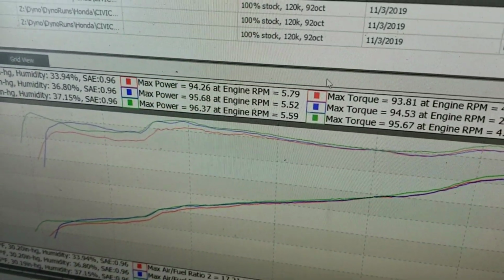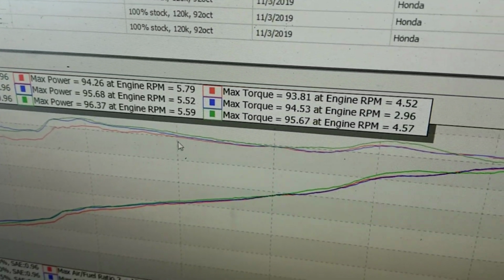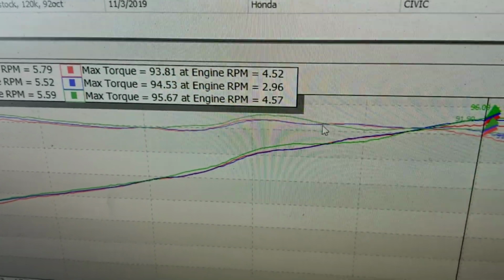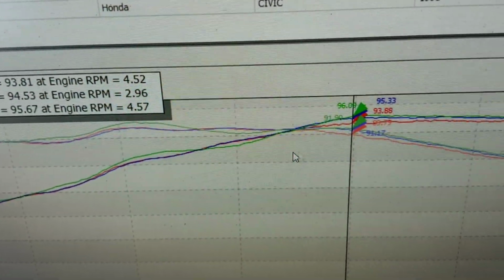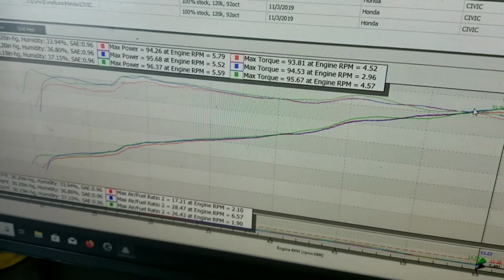Looks like another bit of horsepower. It made a bit down low and then it dipped. This is a colder engine. The green is this pole. You can see a tremendous gain here right at the VTEC crossover. But then it lost some power, so it may have sensed some knock or something, and then it got some more back up top. I'm gonna do another pull now that the manifolds are hot and see where that lands.